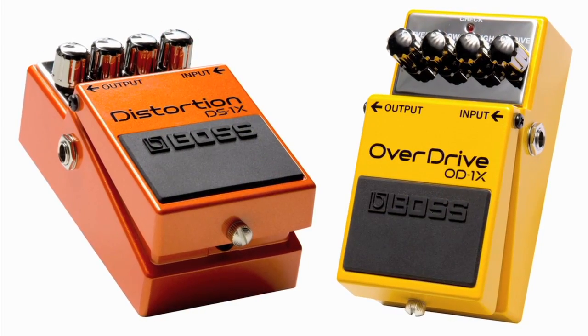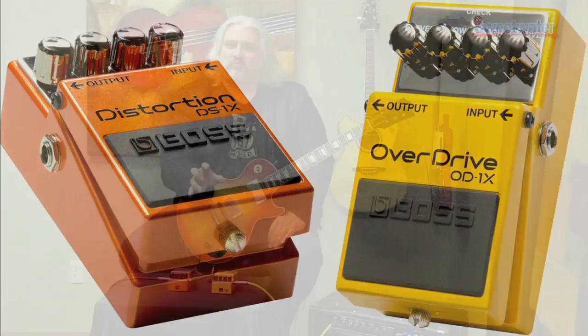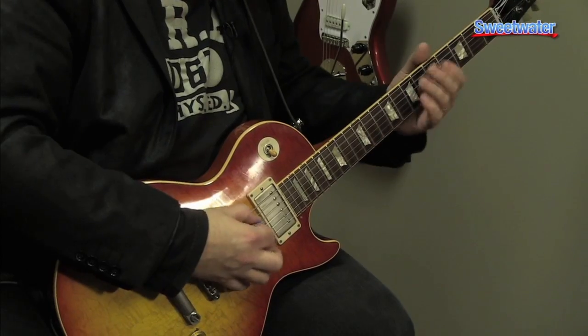I hope you've enjoyed this first look at the OD1X and the DS1X. They build on the lineage of the OD1 and the DS1, sound great, have all the articulation and touch that you want, really nice pedals. I highly recommend that you check them out.